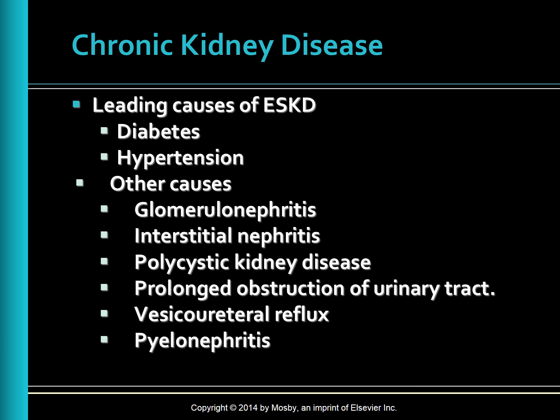Causes and incidence of end-stage kidney disease. The incidence is high among African Americans and Native Americans. The leading causes for end-stage kidney disease are diabetes and hypertension. Other causes are glomerulonephritis, interstitial nephritis, polycystic kidney disease, prolonged obstruction of the urinary tract, vesicoureteral reflux, and pyelonephritis.